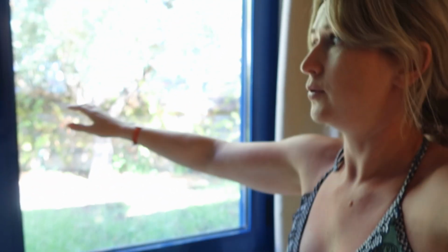You've got more lighting and a window that goes to the outside, and a shutter if you want on the outside, and even a curtain if you want to shut it during the night as well. So you've got lots of options for privacy, lots of options for sunshine.